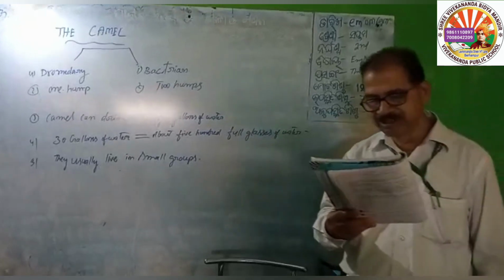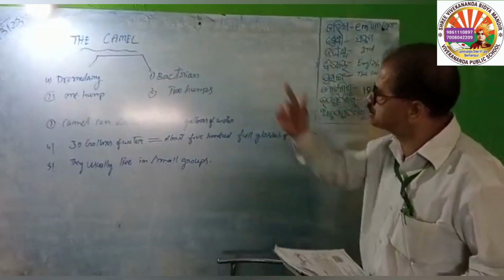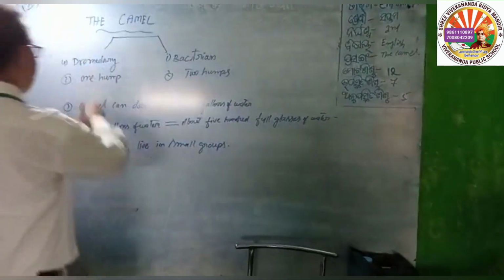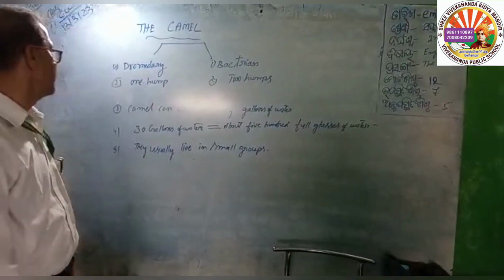Here, animals live in a desert. People kept animals as pets. There are two types of camels. One is dromedary, another is Bactrian.